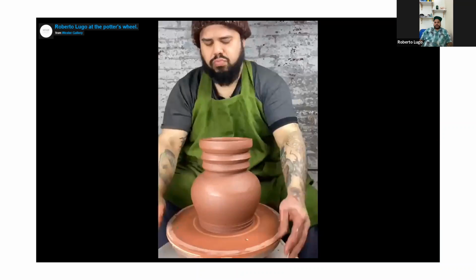And then I'm making it thinner and thinner by pulling some of the clay that's thicker at the bottom of the pot and pulling it upwards. And then the last thing I'm doing here is shaping it. And shaping is usually where you decide what type of pot it's going to be, whether it's going to be a vase or ewer or some other shape. In this particular case, I made a vase out of it.